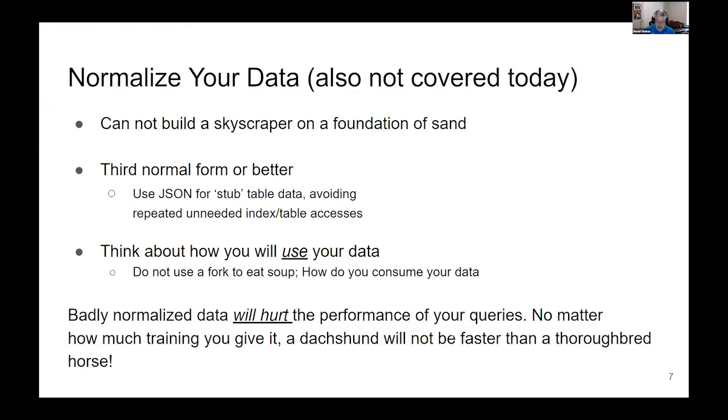Also, I'm not going to cover normalizing your data. This is where you take your data and organize it so you have no or minimal redundancies. If your data is not structured right, it's like building a skyscraper on a beach where the waves are coming in and the wind's eroding the sand behind you.